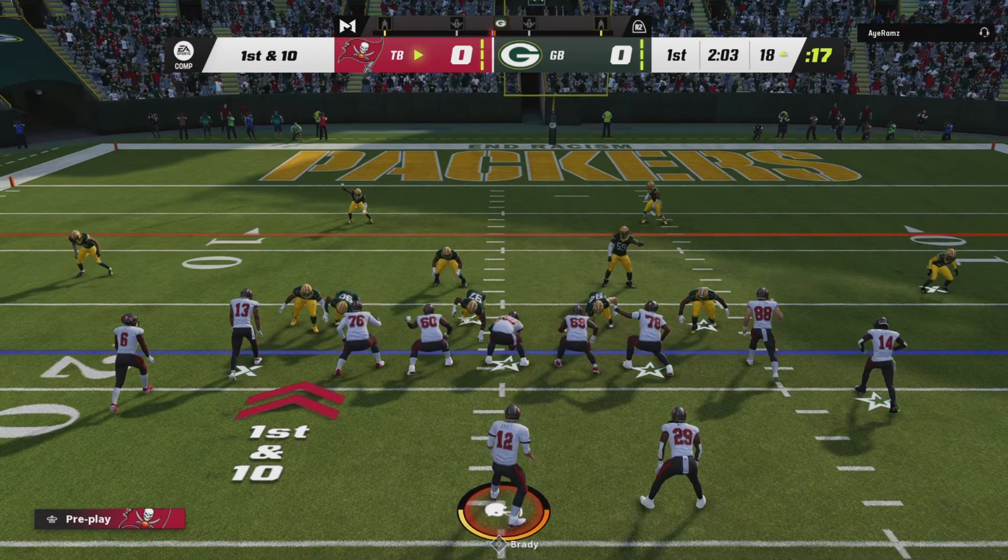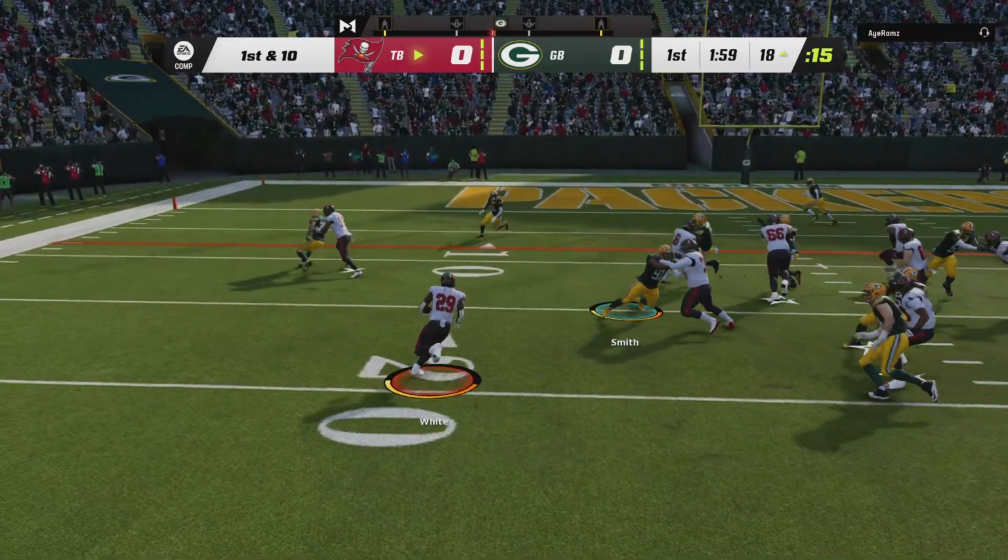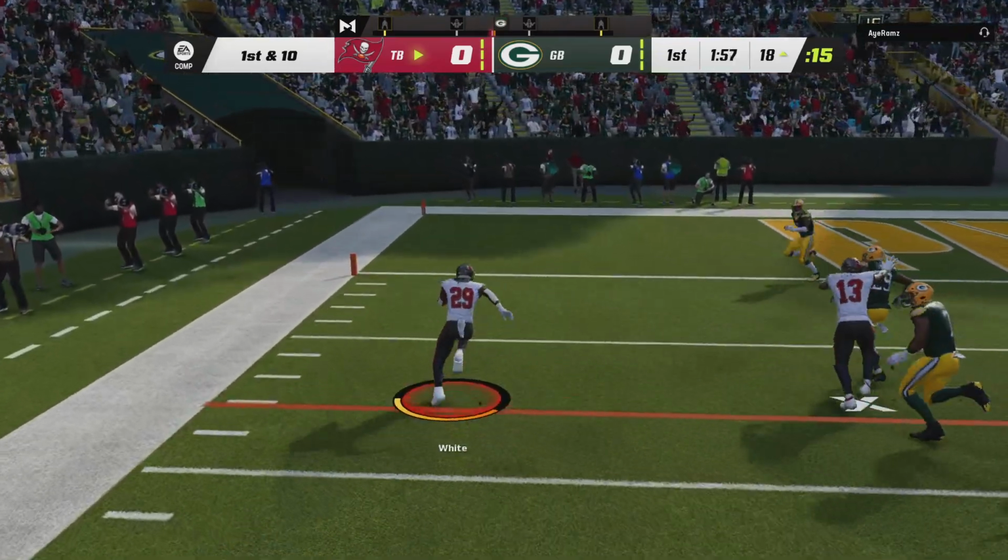Nice mix-up on the play calling, right? Establish the running game, make the defense think you're going to do it again, and then hit them over the top. Now you've got them betwixt.